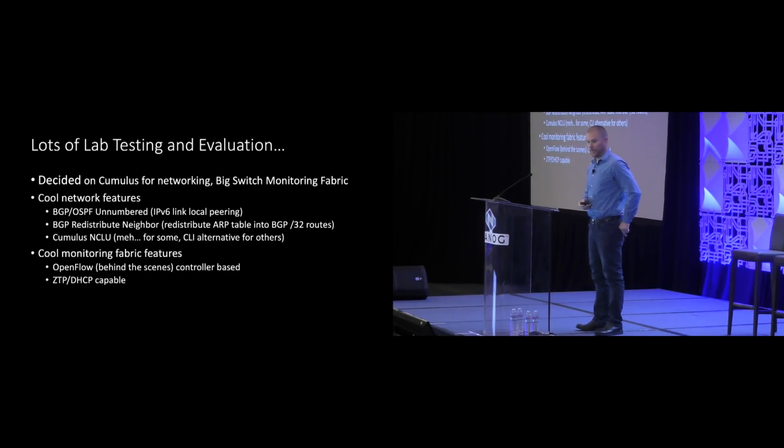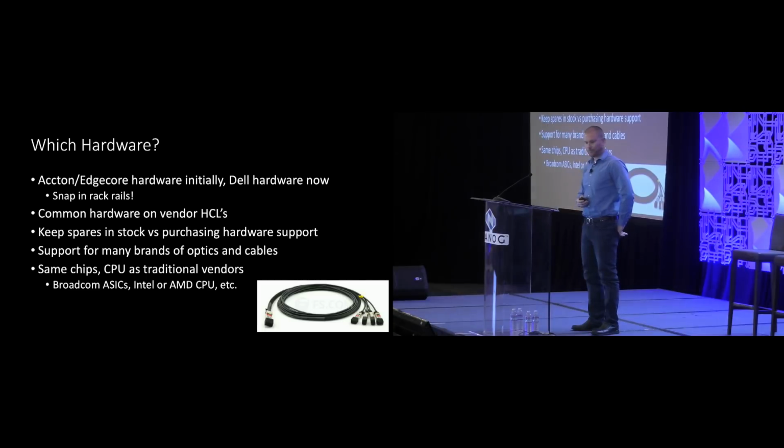And Cumulus, if you haven't checked them out, they have some pretty cool network features. BGP unnumbered is a great one. I mean, how come we haven't done that for the past 10, 15 years? There's some other ones in there that are exciting, maybe not for everybody, but for certain environments, very useful.